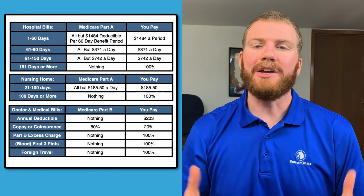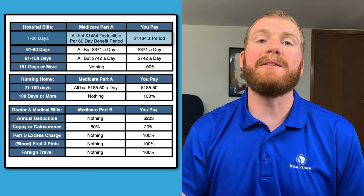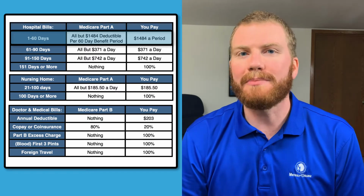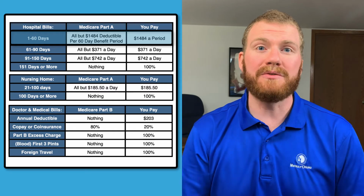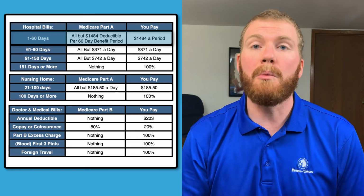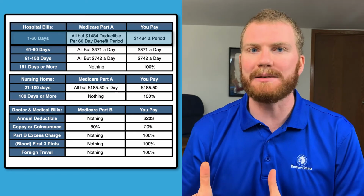Medicare Part A and Medicare Part B are not perfect though, and both of these parts of Medicare do have some gaps in coverage. There are two major gaps in coverage for both Medicare Part A and Medicare Part B. With Medicare Part A, you will need to pay the first $1,484 if you're admitted into the hospital. This is called your Medicare Part A deductible. And you can end up paying for this $1,484 deductible more than one time per year if you're admitted into the hospital more than 60 days apart.